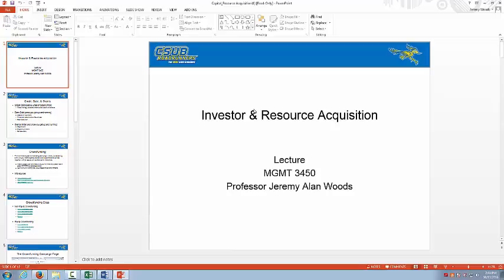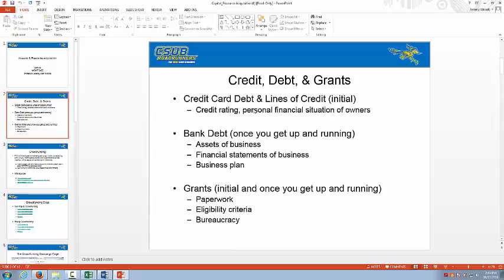So there's three main sources of capital. The way most companies get started is by using credit card debt and lines of credit. So access to that is largely dependent on your personal financial situation and your credit rating.